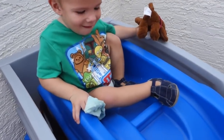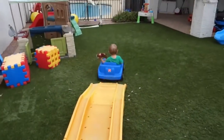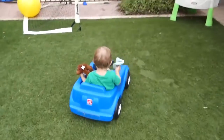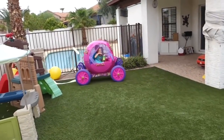Somebody wants to go on the roller coaster. Okay, you ready? Let's go a little slow. Here we go. Woohoo! He's like, woo! That's fun, huh? Do you want to do it again? Okay, I'll push you for a while. It's finally up and in the car. Hi!